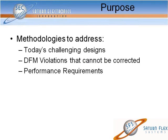So, just to break it down, what are we going to address? The designs, violations, and then performance requirements. Those are basically challenges that we run into every day. And in our decision-making process is how are we going to respond to those? Are we going to take them head on? Are we going to already prepare for it? Or are we just going to walk away?